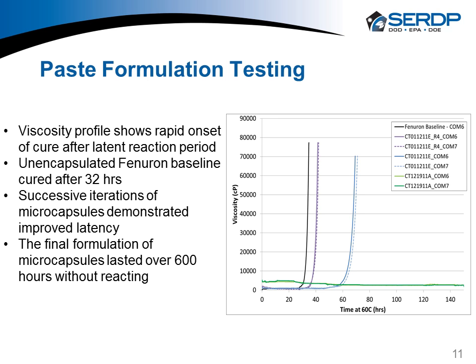batch. So the other graphs here show successive iterations of our capsule formulation. The purple line showed an early on formulation, and shows a small improvement in the elongation of the latent cure cycle. The blue line shows an even better example of the improved stability of the formulation. And then what we finally wound up with was a formulation that would not cure at 60 degrees centigrade in the viscosity cup. The two green lines that you see on the bottom that look flat actually went on for over 600 hours, and we had to stop the test because they just weren't curing. So that was the formulation that we wound up transitioning to and down selecting for further investigation.